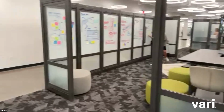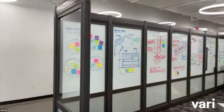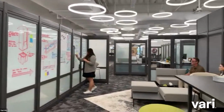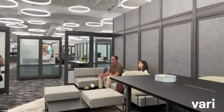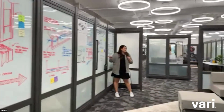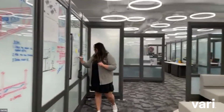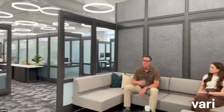And when your teams are coming back together, it's all about ideation. So many companies have learned and experienced firsthand that collaboration is more effective when it's done in person. In this space, teams can casually come together and work through ideas. The furniture is completely movable with a mixture of soft seating, work tables, and marker boards. And of course, all of the quick flex walls are writable as well.